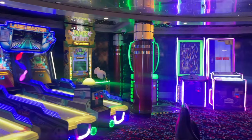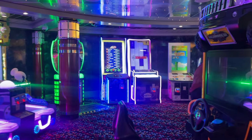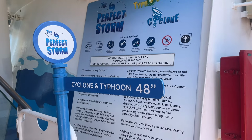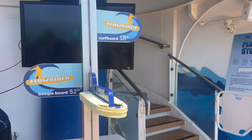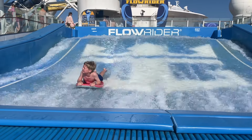There is loads to do with this ship. It's almost impossible to do everything. Regularly, I wanted to do 2 activities at the same time. Most of the activities are located at the back of the ship. I didn't get around to going on the water slides, but I was told it was quite warm waiting on the stairs to go to the top of the slide. The Flow Rider is a surfing simulator. We had a go at the bodyboarding and it was great fun.